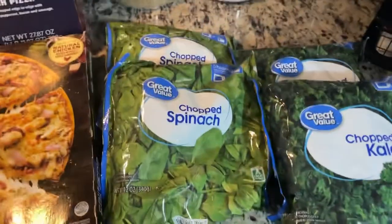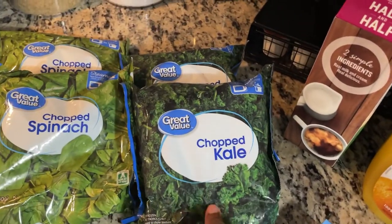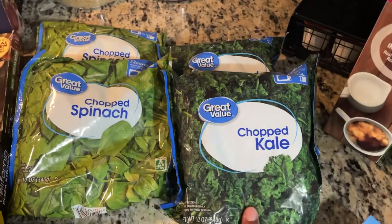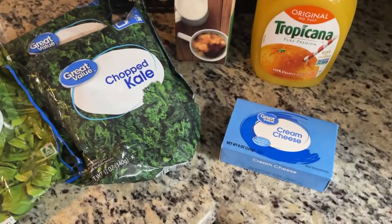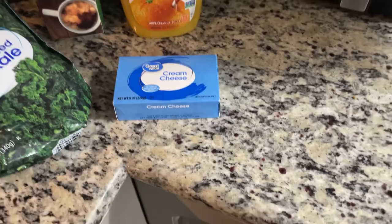We got some chopped spinach to go with the artichoke hearts. Oh, yeah. We got some chopped kale. I'm going to be doing a video using this, but I won't spill. It's a surprise, but it's going to be a good soup. All I'll say is Olive Garden, okay? If you can put it together, let me know. Got some cream, some half and half, some orange juice, some cream cheese. Oh yeah, that's for that spinach artichoke dip I'll be making.